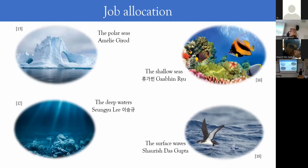So for the job allocation, since we are 4 in our team and we study 4 different regions, we decided that each one should pick a region. So I'm going to work on the polar seas, Lugabin is going to work on the shallow seas, Isengyu on the deep waters, and Shorefish on the surface waves.